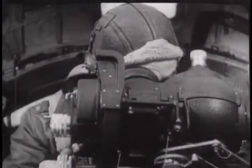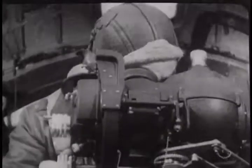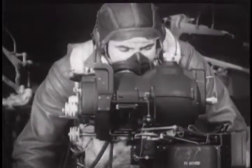Pilot to bombardier. Your ship, all the men are pilot. Roger. Bombardier to crew, bomb bay doors open.